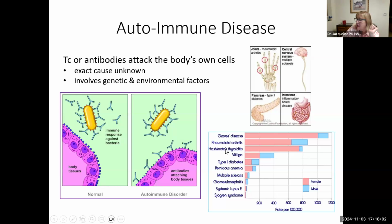Graves' disease, Hashimoto's thyroiditis, you don't have to know those names, but both of those are diseases that affect the thyroid gland. Very interesting. One of them makes your thyroid gland hyperactive. The other one makes your thyroid gland hypoactive. Rheumatoid arthritis, we talked about that one when we were talking about your joints.